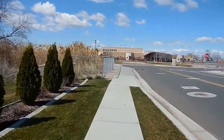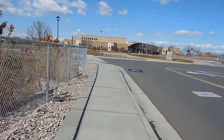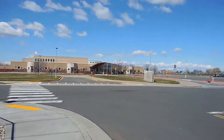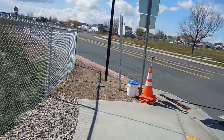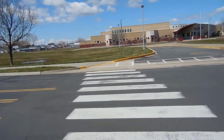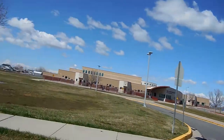Now you can imagine what a zoo this place is when school is getting started or letting out. You have parents pulling into these drop-off places, but look right there. No sidewalk heading that way. The kids have got to make it across. It's a couple of crosswalks.